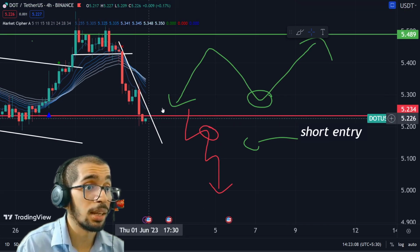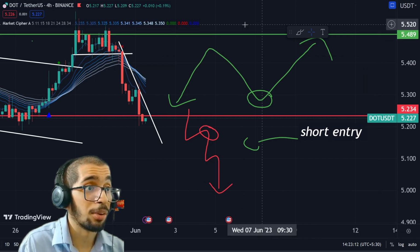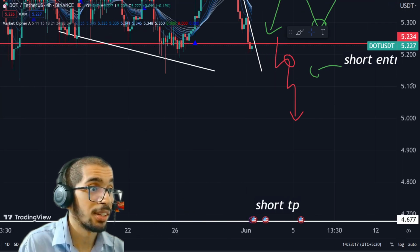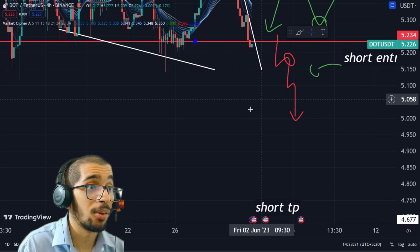Okay, so if it goes up, it's going to $5.48. Take profits, you can put it here, and if it goes down, it's going all the way to here, so around $4.67. Okay, so right now the Bitcoin is bullish.